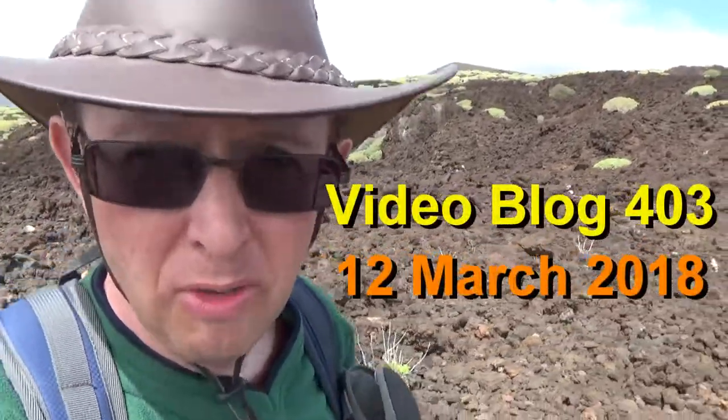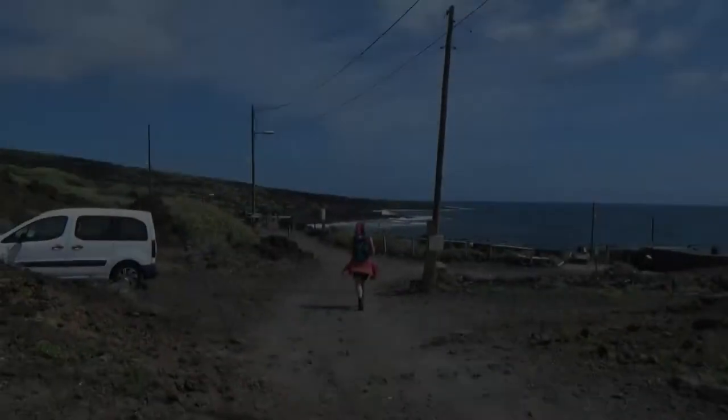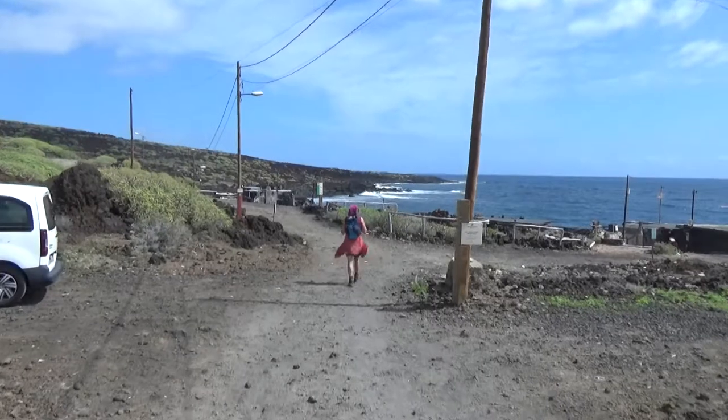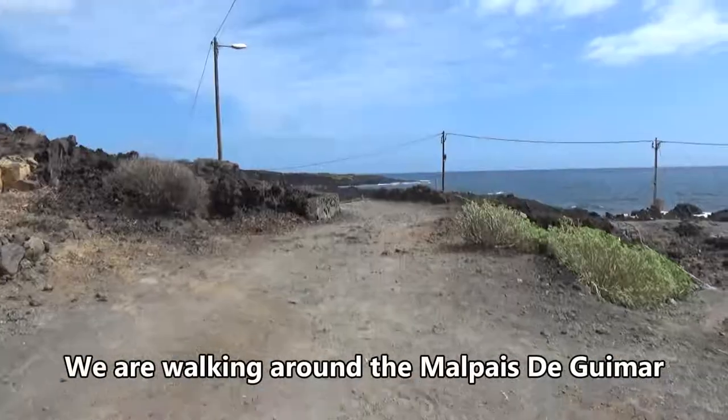We're off for a walk in a nature reserve in Tenerife. So you're ready to spot your 60 species of lichen that are unique to this area? No, one by name anyway.